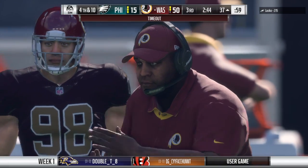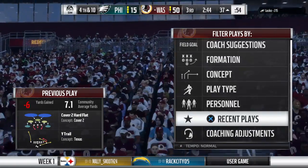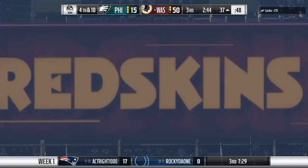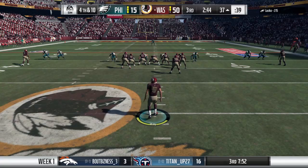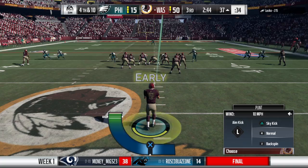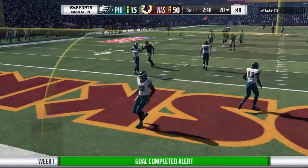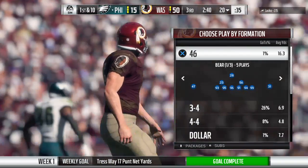Now on fourth down, we've got a whistle here and a timeout. It's just their first, so 2 remaining as they burn one here in this third quarter. Here's Tressway now, as he should be able to pin him back deep here with his first punt. And that'll hit in the end zone. Much too much leg there. That'll be a touchback.